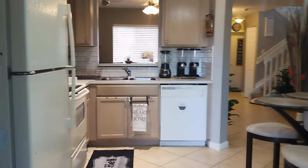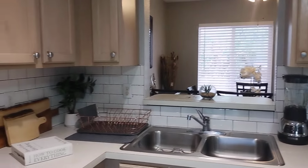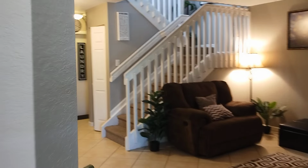Okay, let's make our way back into the kitchen area. You'll see a small pantry here as we enter the kitchen. So there's a small pantry, and then there's also plenty of storage space with the cabinets too. You do have a subway tile backsplash. And then once again, the tile floor does continue, nice neutral color, into the kitchen and throughout the downstairs.